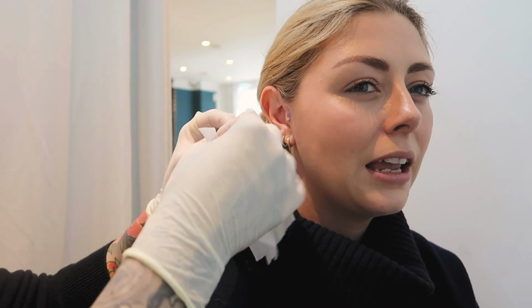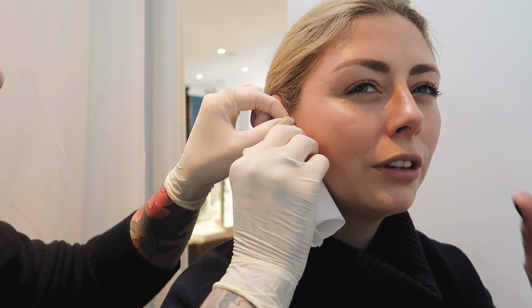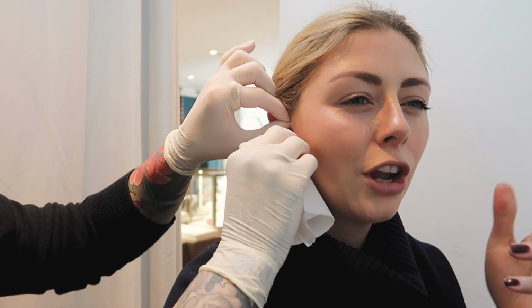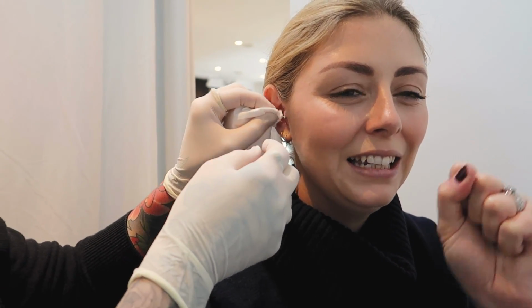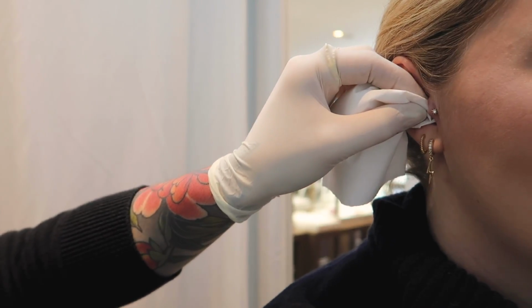I know. So it didn't feel painful. It just felt like a pressure, if that makes sense. It does. Like a squeezing. I feel like ear piercing, like in the lobes, is more of a sting. Whereas that just felt like really hard pressure. Oh, but we're done. It's amazing. Tragus pierced. Right, that's one thing ticked off the list.